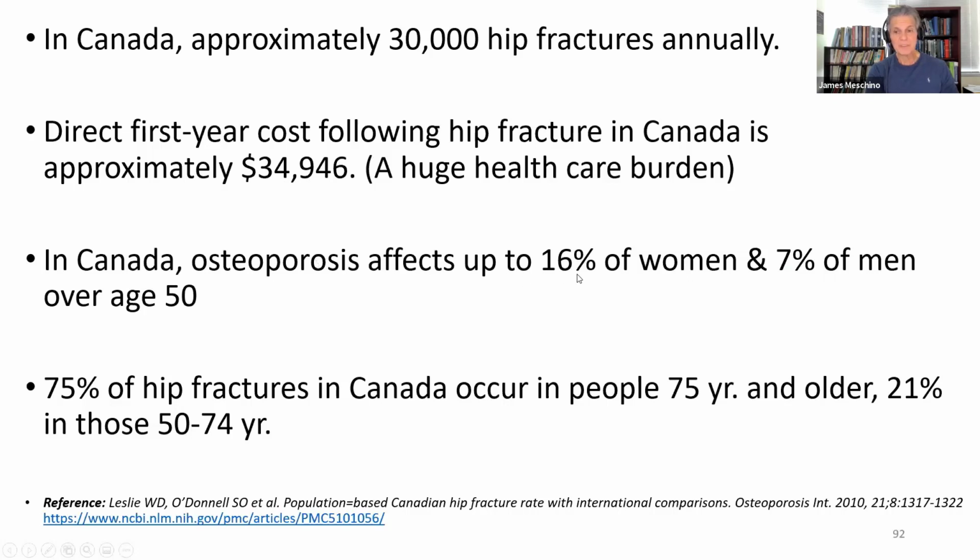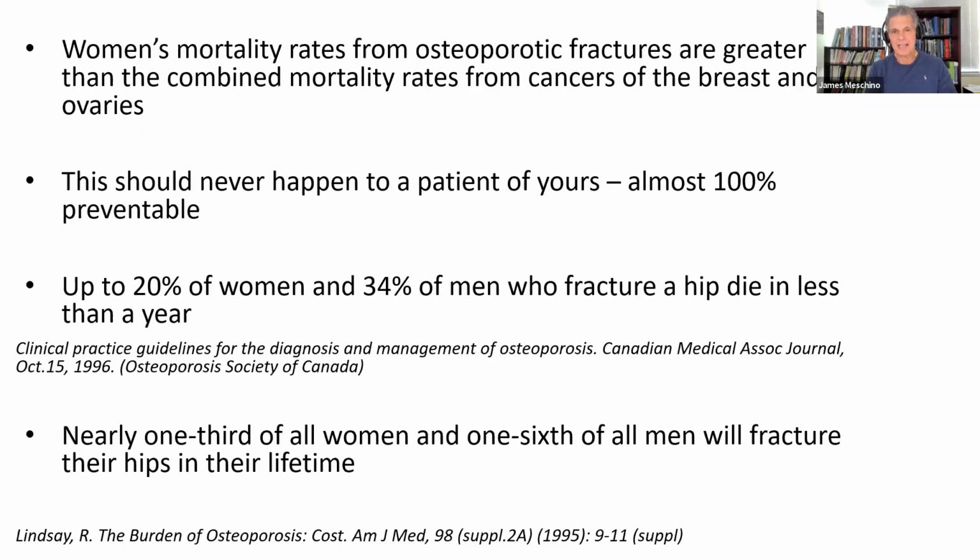Osteoporosis affects 16% of women and 7% of men over the age of 50. 75% of hip fractures in Canada occur in people over the age of 75. But 21% occur in people just 50 to 74 years old. They're in a high risk category already. So you want to put in the prevention steps before it gets to this critical stage, because women's mortality rates from osteoporotic fractures are greater than the combined death rate from breast and ovarian cancer.